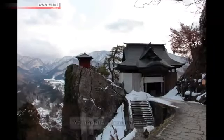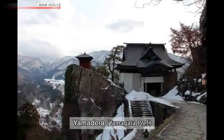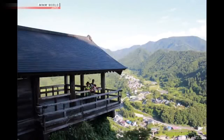Cool. Now, I like Yamadera because it's a great place to take a hike through some of Japan's natural beauty. Now, Yamadera literally means mountain temple. It's actually about 30 temples that are spread across the side of a mountain. The area stretches about a square kilometer or so.